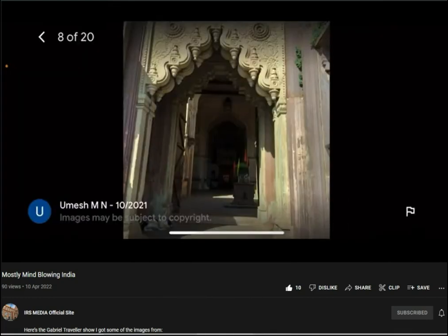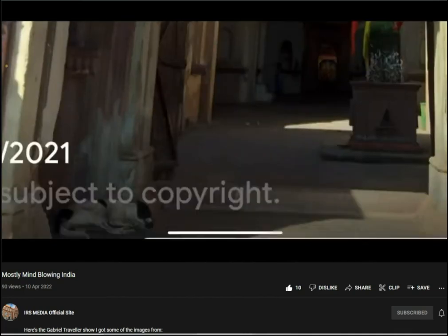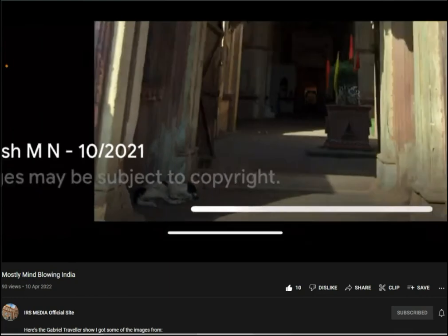And what could be considered a poured mold of some sort, for sure. So this is all Indian that I just took right off Google Maps.